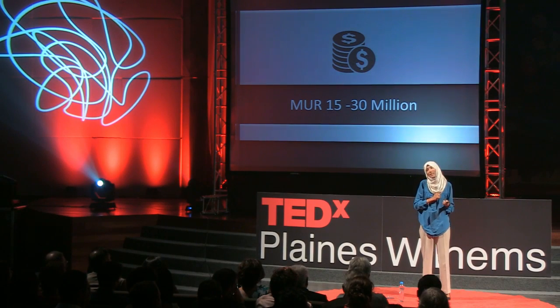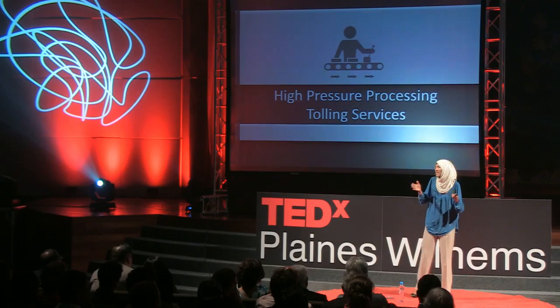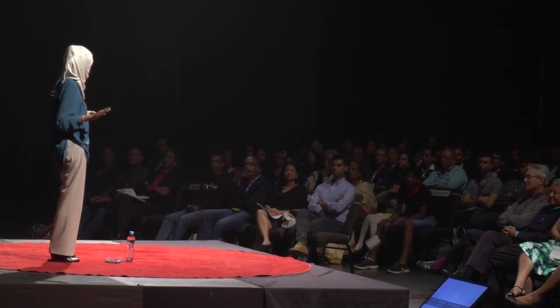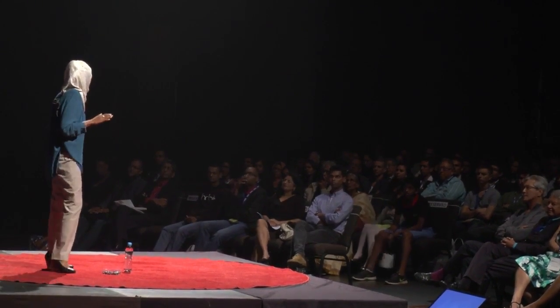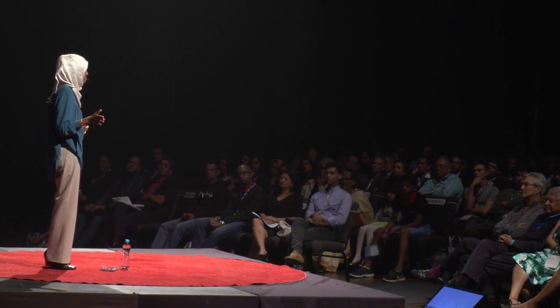But fortunately, we can now avail of what we call as high-pressure processing tolling services. And what that means is that those machines are installed free of charge, and we as users, we just need to pay each time we use the equipment. Like we just pay a toll fee. And if our seafood processors could avail of such a service, they would not have to worry about buying the equipment or taking care of the upkeep of the equipment. Simple, just plug and play.